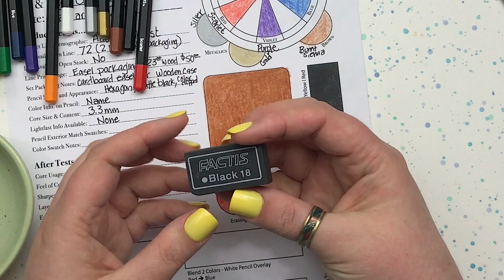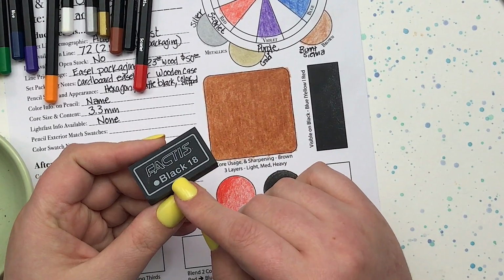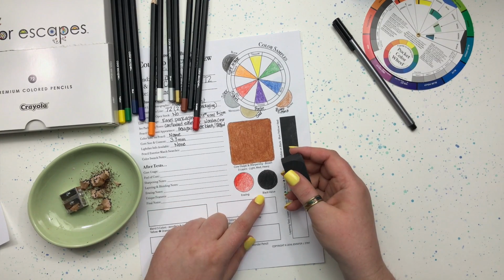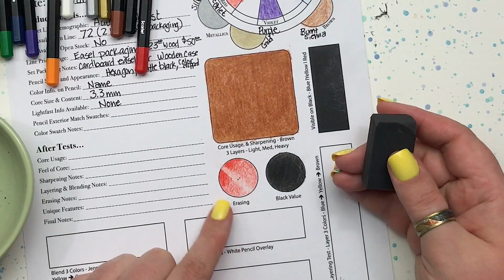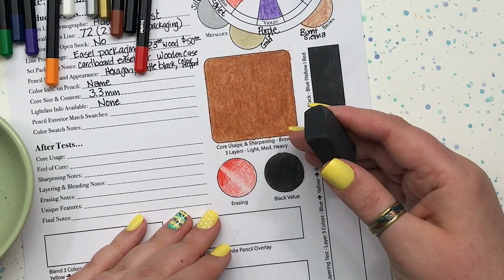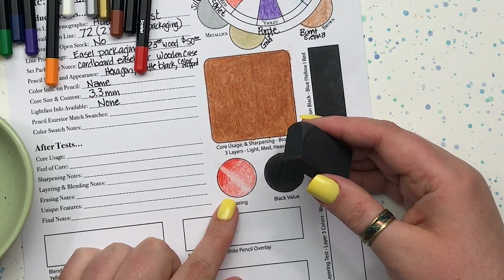Okay, right now this is my favorite color pencil eraser. It's the Factis Black 18. So what we're going to do is just erase a streak through it and see how well it lifts off. So we got decent lift off from there. Of course, this pencil isn't designed for being erased, but sometimes we need to erase things, so it's good to know how much of it we can remove.